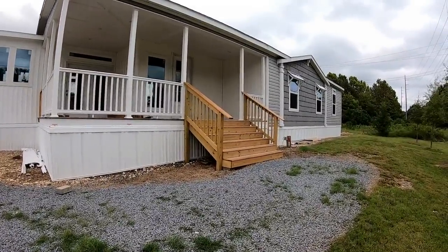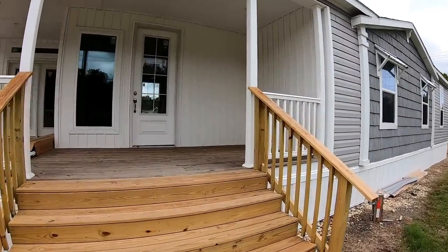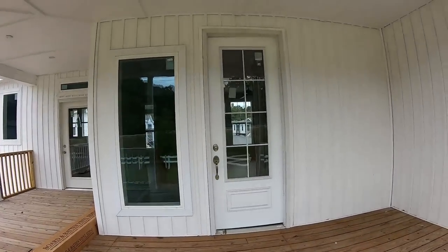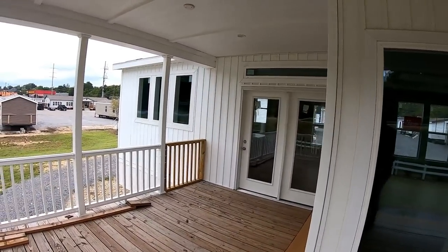Y'all keep in mind, I'm not a salesman, so I do not know all the details of this home. Really and truthfully, I am somebody that just loves to tour homes. Me and my wife, we started doing this about 10 years ago. We saw enough mobile home lots here in Alabama that we like to stop by and take a look and see what they look like on the inside. Curiosity got us.